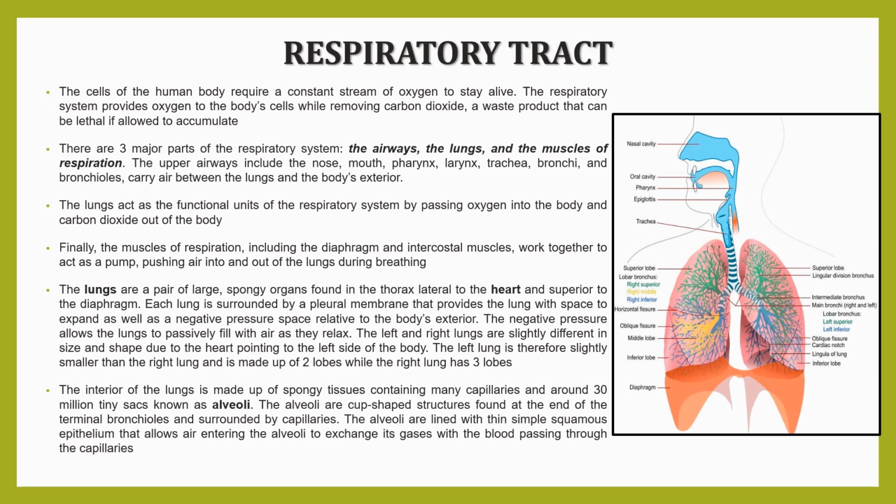The upper airways include the nose, mouth, pharynx, larynx, trachea, bronchi, and bronchioles that carry the air between the lungs and the body's exterior. The lungs act as the functional units of the respiratory system by passing oxygen into the body and carbon dioxide out of the body. And finally, the muscles of respiration, including the diaphragm and intercostal muscles, work together to act as a pump, pushing air into and out of the lungs during breathing.